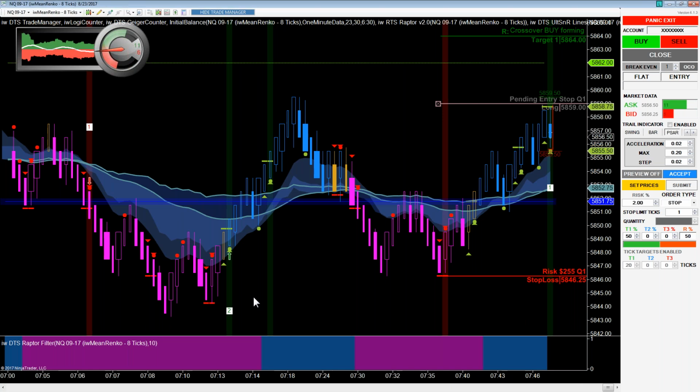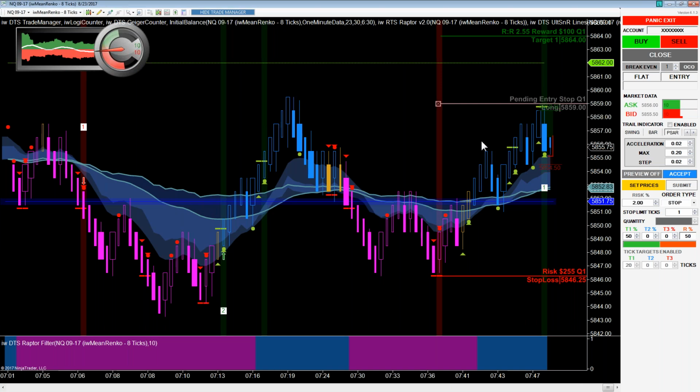All right, let's see whether they pushed through. I'm not that keen on this signal given its proximity to this swing high and the high of the morning. I'd be just as happy if it pulled back a little bit here and I could cancel it.